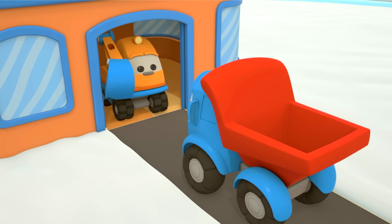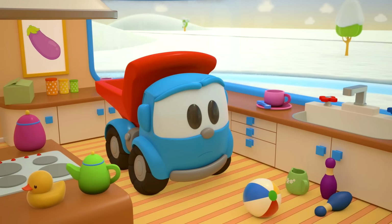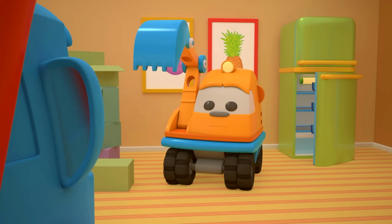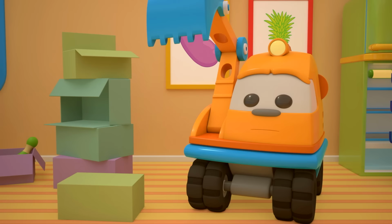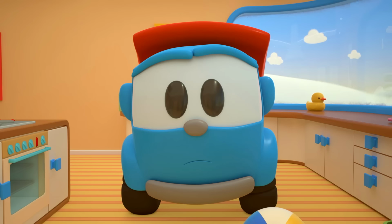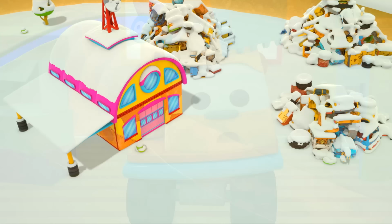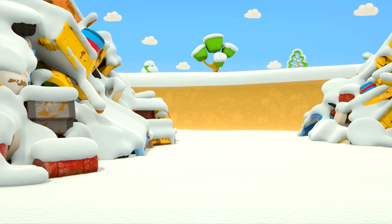Leo, Scoop didn't sleep well last night. Someone was rustling around his house. What were you doing here all night? Eating? I wish. Someone was rustling around here. I wanted to find them. It's hard to search in the dark. You can't see anything. Why didn't you take a torch? Leo the truck has gone to find the parts to make a torch.